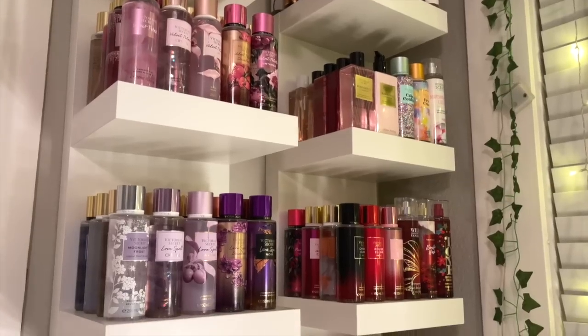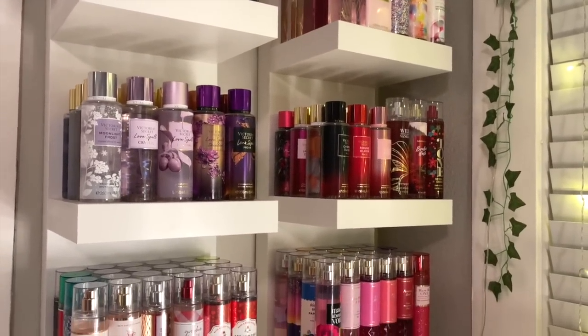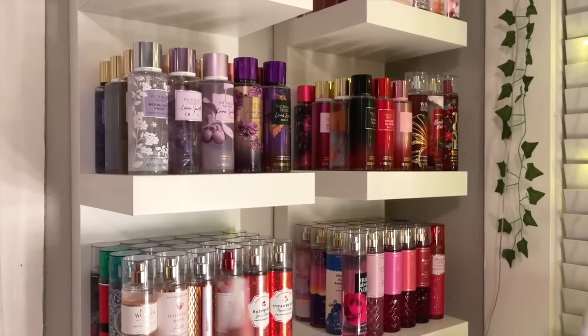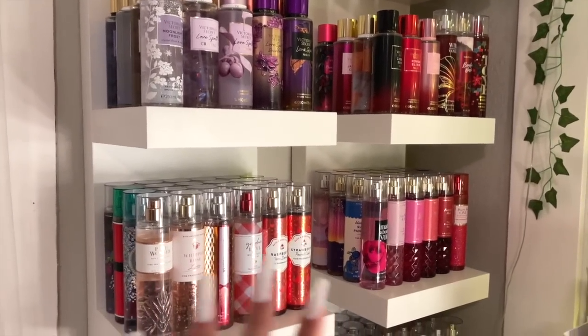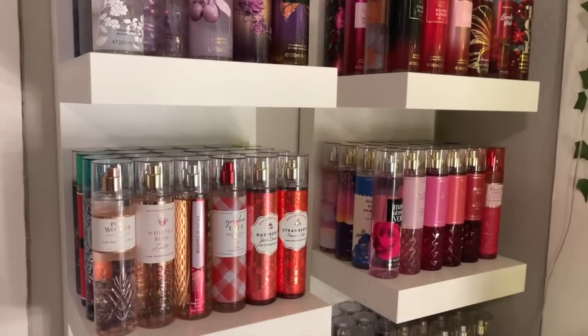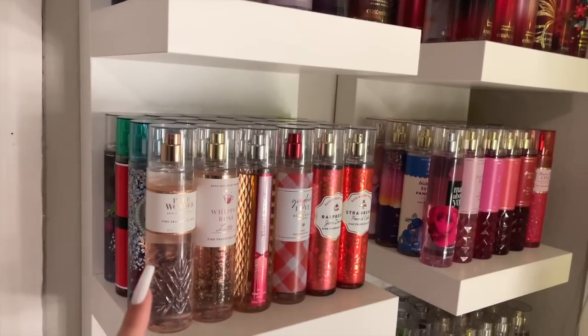I'm not going to actually be getting on camera today, but I am going to organize my fragrance mist collection. The plan for today is to move around some things. I have a lot of holiday gourmand scents here towards these center shelves, and these are the easiest for me to reach. So I want to move things around since I won't be using a lot of these holiday scents anymore.